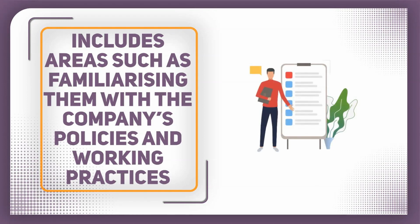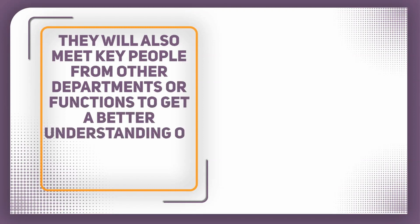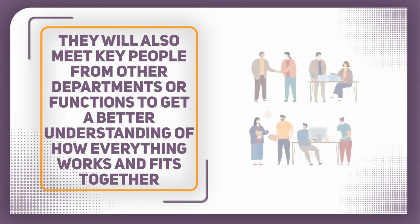It's also a good way of familiarising them with their new colleagues, so part of induction training might involve working alongside their manager, meeting their colleagues and any subordinates that they may have. They will also meet key people from other departments or functions to get a better understanding of how everything works and how everything fits together.